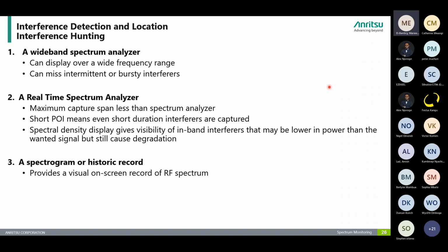And then finally, in order to actually locate the source of interference, you need a directional antenna, whether it's a Yagi antenna or a log periodic antenna. Of course, it needs to be in this frequency range. Basically, these are the tools that are needed to do a successful interference hunt.